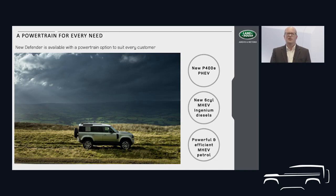Back in Frankfurt last year, we confirmed that a plug-in hybrid electric vehicle was very much part of the Defender plan, and today I can tell you more about the most efficient Defender Land Rover has ever produced. You're all familiar with the technology in our P400e, but I'll tell you about its application in new Defender and how it provides customary Defender capability and the ability to complete short journeys in zero emissions EV mode. I can also tell you about how we have applied our state-of-the-art inline 6-cylinder Ingenium diesel engine to Defender.